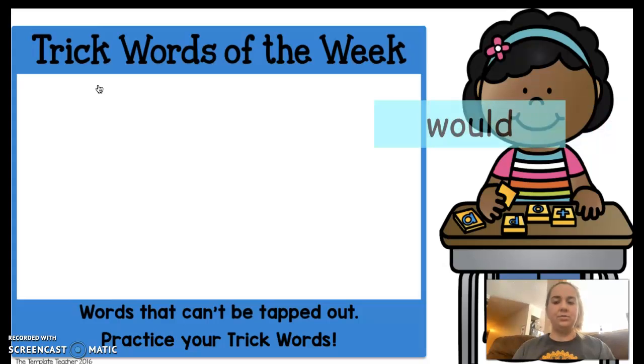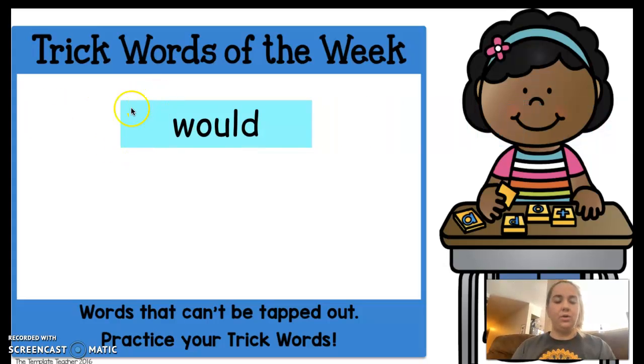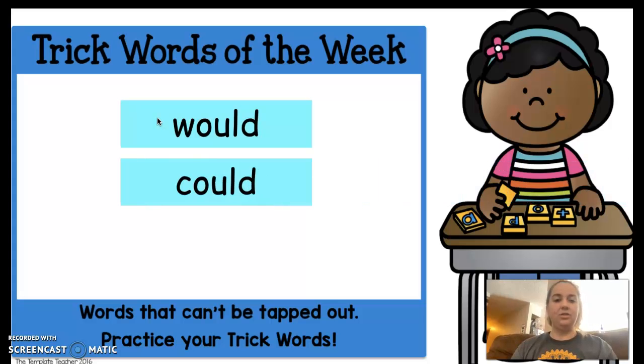So our first one, this is the word wood. Can you say that with me? Wood. Now, this is not wood like a beaver chomps on wood. This is more like, would you like to go to the park today? Would you like to come with me? Or I would love to. Would.